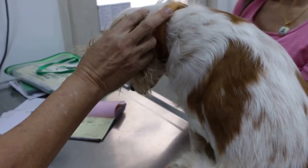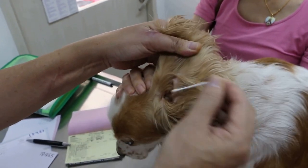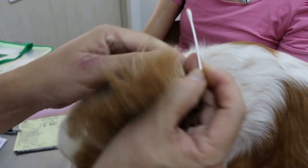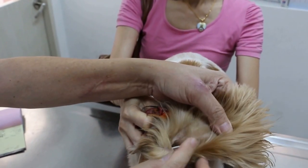Then the ears, let me check the ears. The ears are on and off. This side is the one that tends to get infection. But I think at the moment she's not really complaining. Not scratching recently. No pain means good. We do clean her ears on and off. Very good. This is the side that's usually problematic. The right side. Okay, that's good.